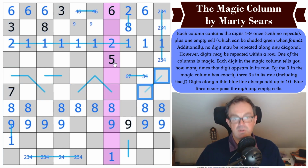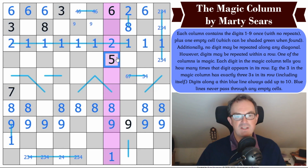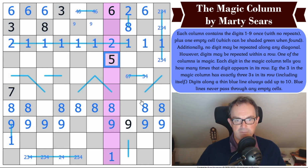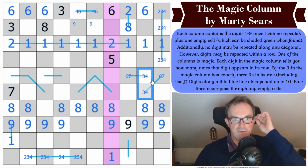That can be double. No, it can't be 5. This given 5 actually is doing some work. That one can't be 5 because of this thing. It can't have 8s and 9s on it. So this is either 4 6 or 3 7 as well. Now that is interesting because that cell can't be 3 or 4, which means that cell can't be 6 or 7. So I've now got a 3 4 pair in this column.